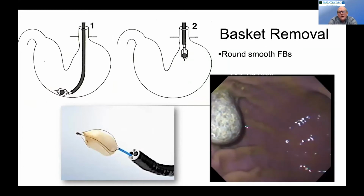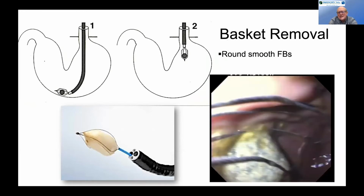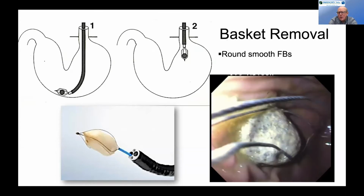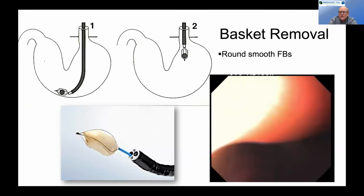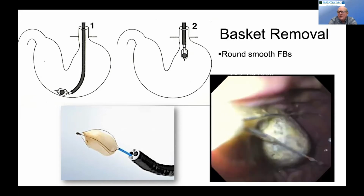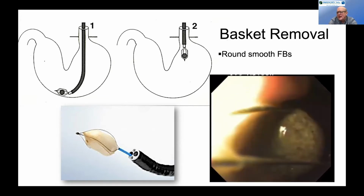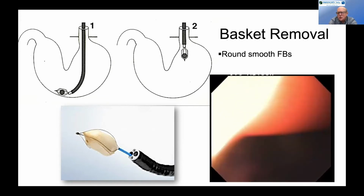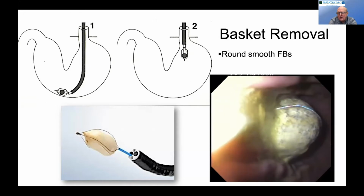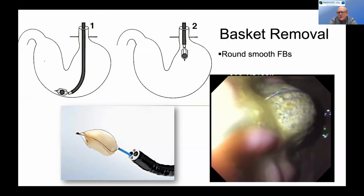As far as some of your foreign bodies, one of the things for round foreign bodies is to use a basket. And you want to use at least a 4-pronged basket. You don't want to use a 3-pronged basket. I don't like those at all. The trick is to get the foreign body in the center of the basket. Once you get the foreign body in the center of the basket, then you're going to close down the basket. And one of the tricks in doing that is that you want the basket tubing end on the foreign body where you want the basket to tighten down on. So where you put that end is where the basket will come together and tighten down.